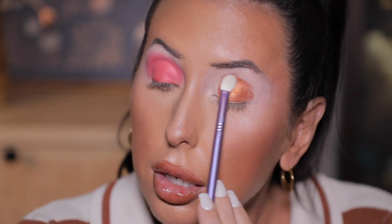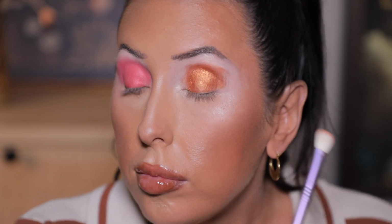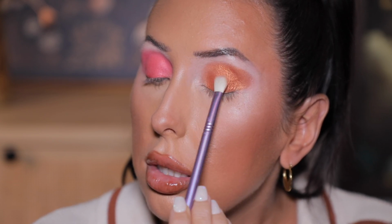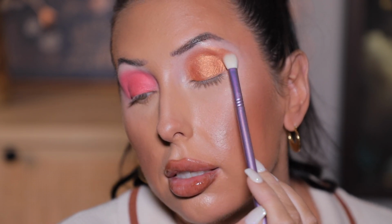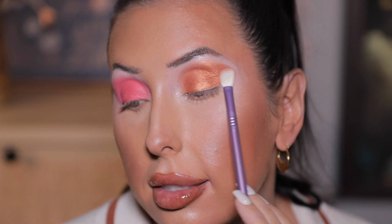I'm gonna buff in Gone Missing over here. Look at how metallic that is. I really, really like the way this shadow looks. And you see how it looks packed on. You see I'm taking it up high because why not? That's a cool, fun color. Oh, I know, it's not a blend. It's not an eye look I'm gonna wear. I would pull in other things, but I had to pull it up high because I love these shades.